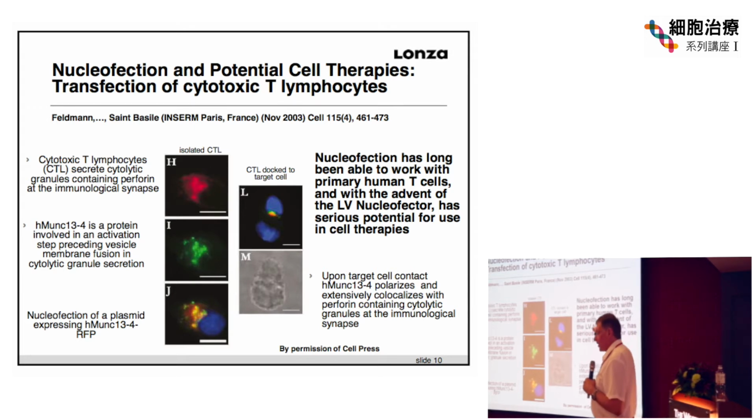But the point here is that nucleofection has been doing this for a long time. We've been a trusted technology for the transfection of human T cells, and now with the LV unit, we are finally in a position where we can do this kind of effective transfection with clinically relevant cells and clinically relevant numbers of cells.